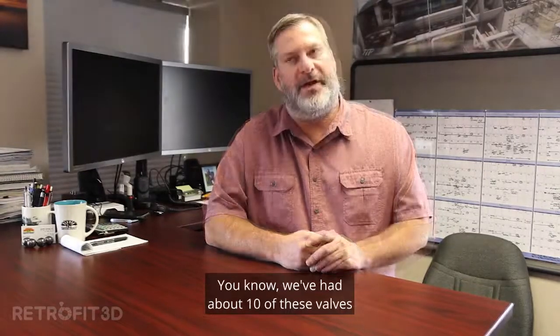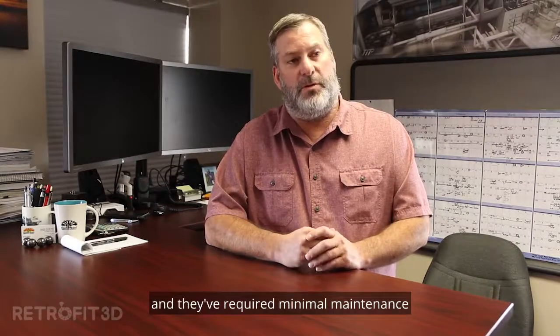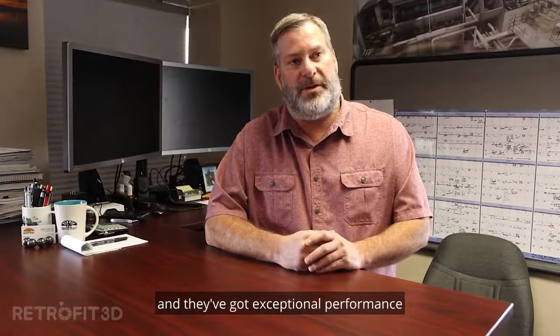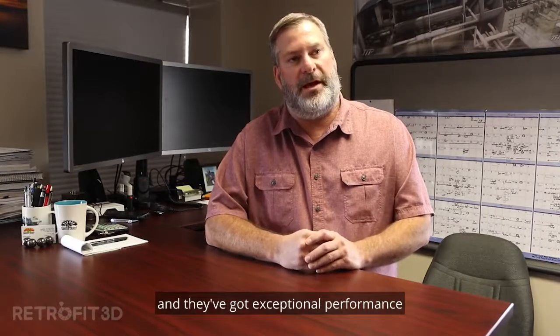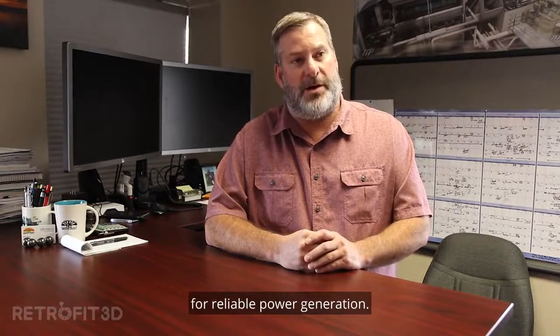with these. We've had about 10 of these valves in service for the last 20 years, and they've required minimal maintenance, and they've got exceptional performance. And that's some of the main things that are required for reliable power generation.